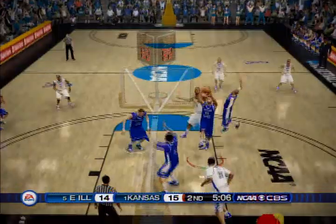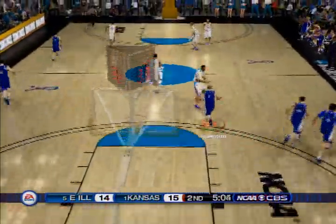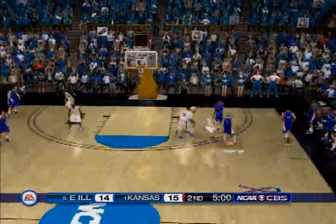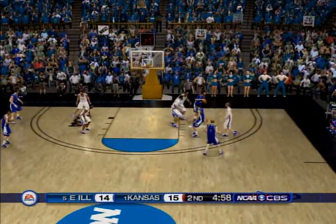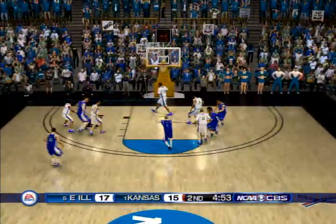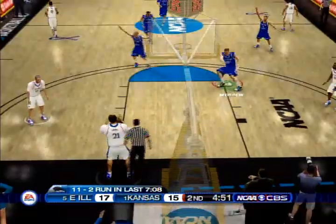Looking for the bomb. Outside, it won't go. It's all about shot selection, Gus. It's so important to take good shots, and not necessarily the shot the defense wants you to take. Brandon gets the pass. And it goes. What a big time shot.